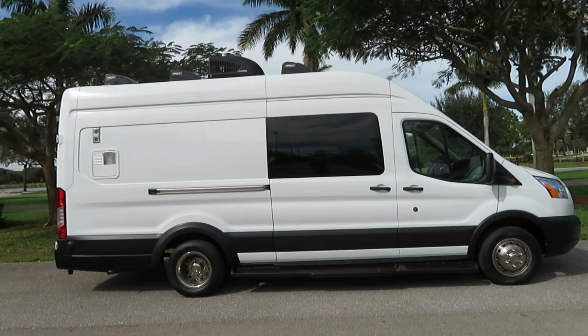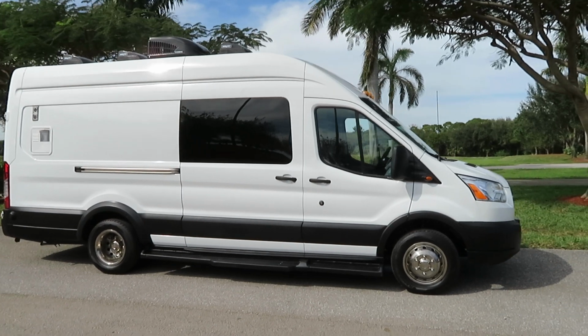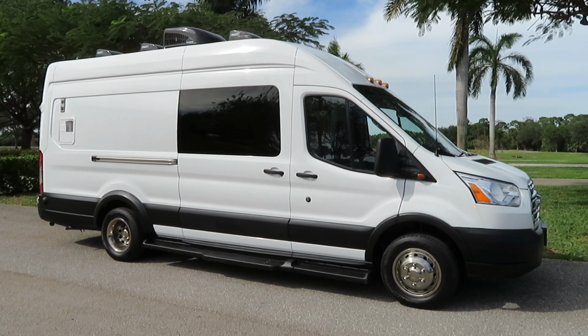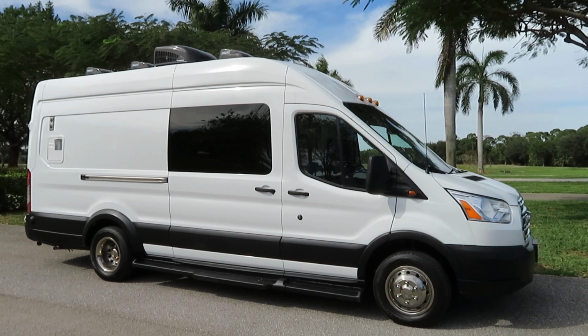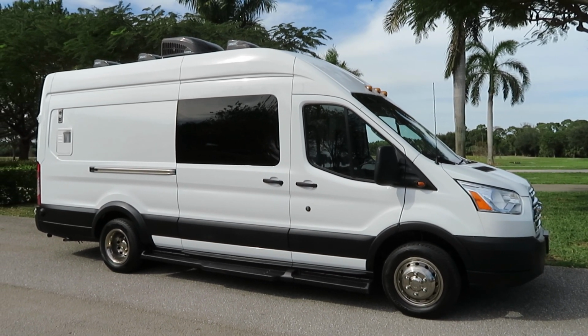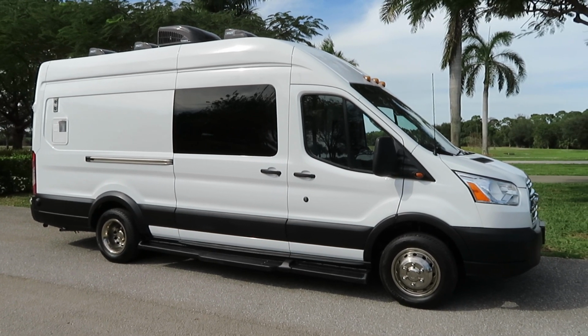All right, here we go, new inventory. 2019 Ford Transit T350 extended high roof. This is a Wagon Tails Dyna Groom dog grooming conversion van. Again, this is a Wagon Tails conversion, professionally done at the Wagon Tails factory. It is the Dyna Groom model, 55,000 miles, clean Carfax.